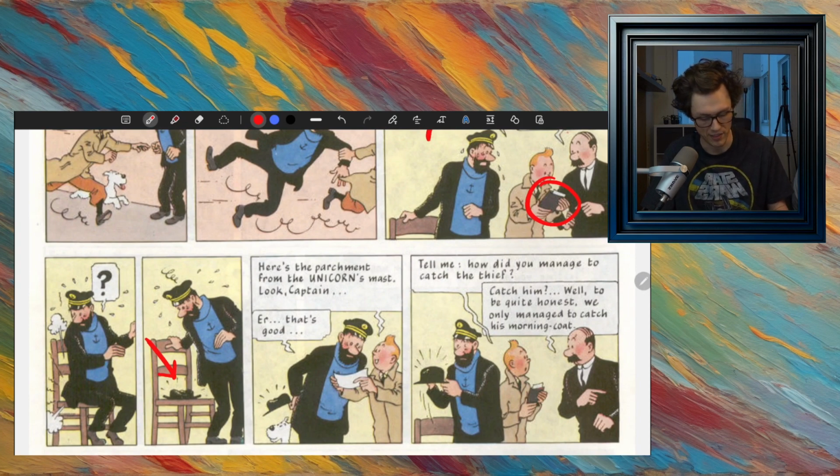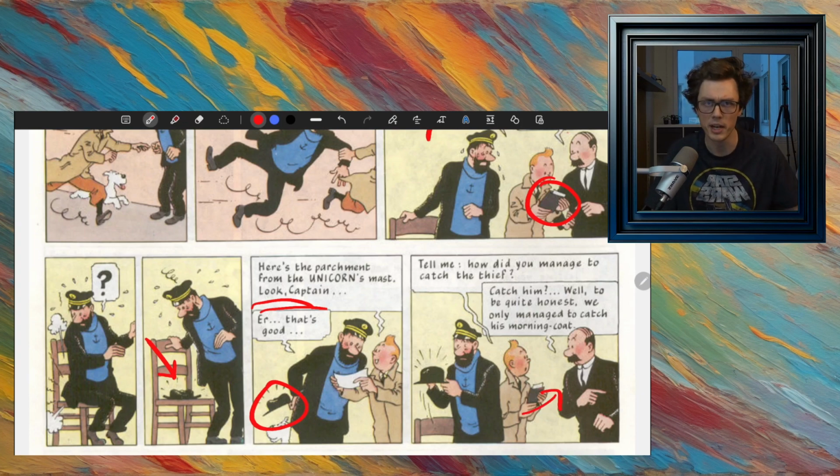And then Tintin says, "Look, here's the parchment from the Unicorn's mast. Look, Captain." "That's good," he says, and he's trying to hide the hat. And then Tintin turns back around to continue talking. "Tell me, how did you manage to catch the thief? How did you find him? How did you capture the pickpocket?"